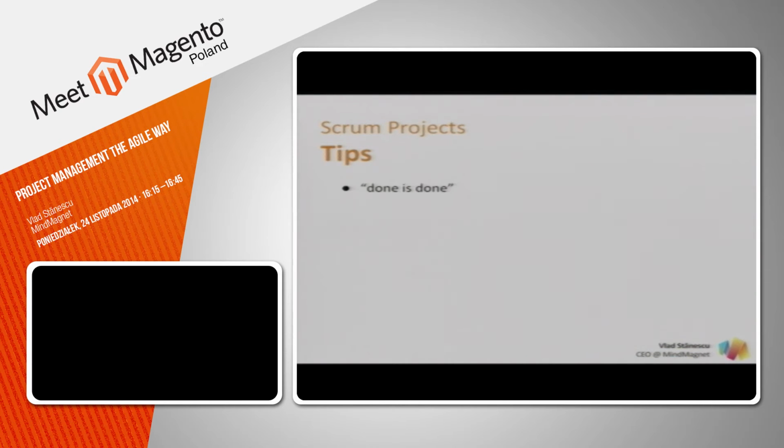So a few tips. As I mentioned, done is done. Always have the demo at the end of the sprint. It's important to get the client feedback and make sure development goes on track. Never force the team to commit, so at the beginning of the sprint, don't try as a product owner to push the team to commit to something they're not comfortable with committing.